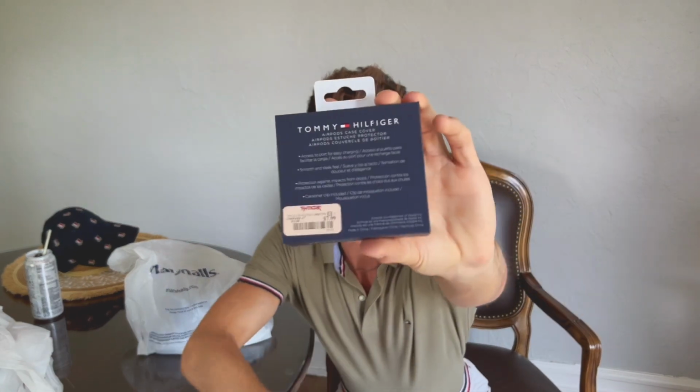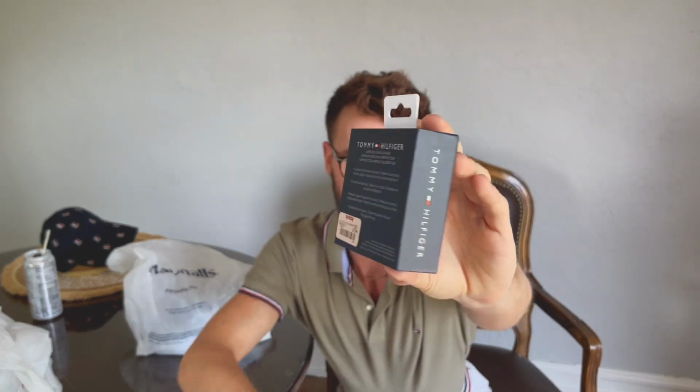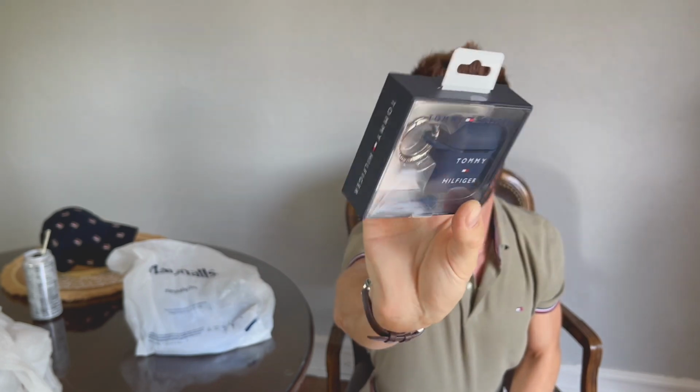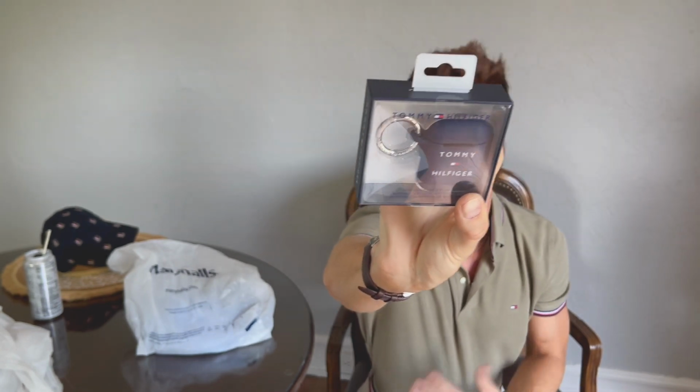This was super cheap. It was actually $7.99. That's the box if you want to take a look. Very cool. Of course, I'll be saving the box. And the front right there is just navy silicone, Tommy Hilfiger. We got the logo, we got the cool ring. This is just perfect. So I'm gonna be putting this on as soon as I'm wrapping up this video, but loving that. Super cheap and amazing.